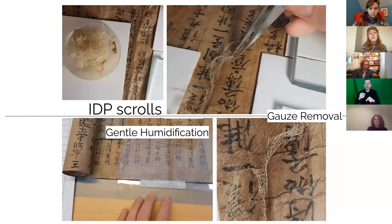The main skills I learned from this project were a familiarity with rolled material and how to allocate treatment hours realistically. For example, the removal of the gauze was a slow process and Liz had budgeted accordingly. I also really admired the way that Liz organized the solubility testing. It was a brilliantly laid out way of doing it, and it's a method I will continue to use.